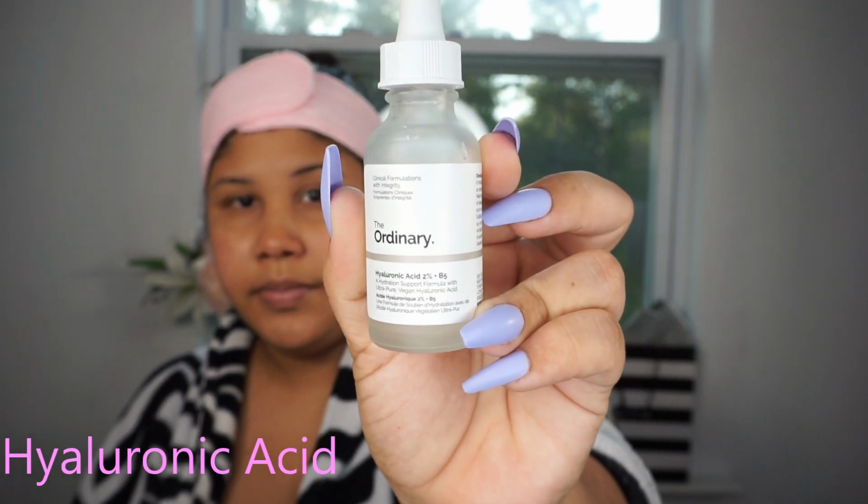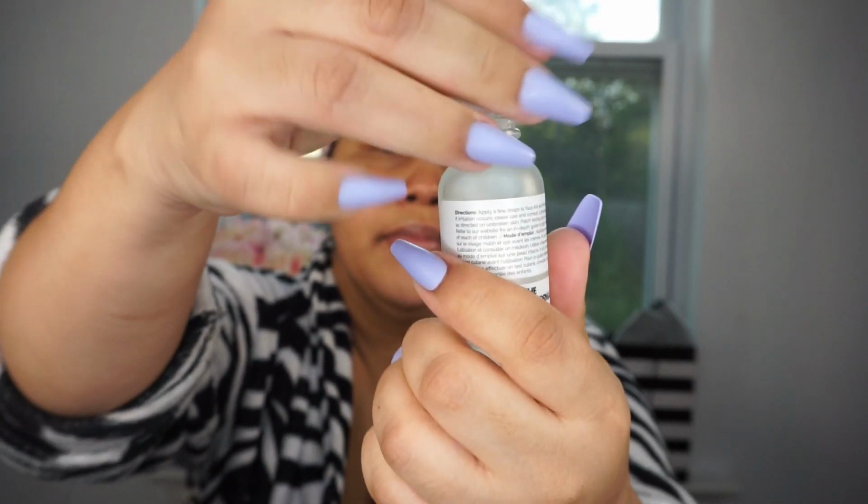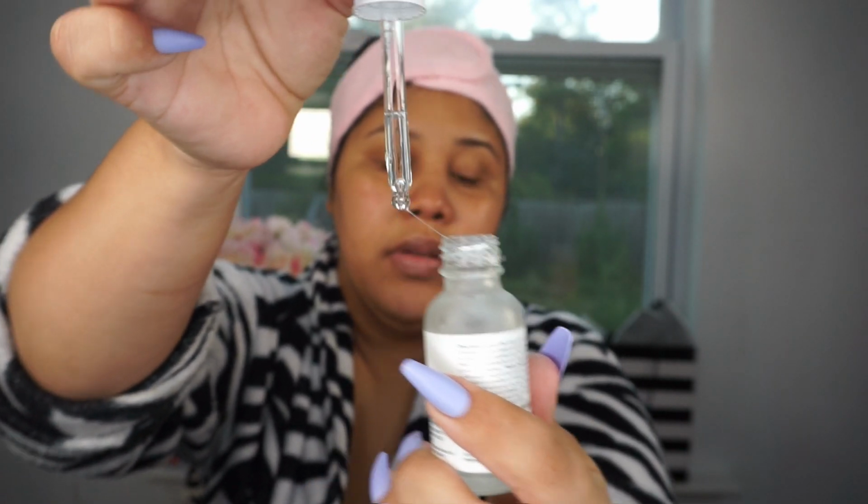I love to use this product. It's The Ordinary Hyaluronic Acid serum. This is the consistency I'm gonna be showing here. I just incorporated it in my routine, and it's so fun. I definitely love it. If your skin is too oily, don't put that much. Just use a good serum, and that's it. I need more because my skin is super dry.